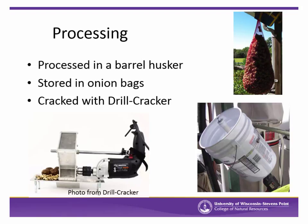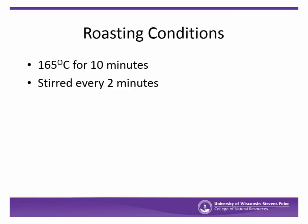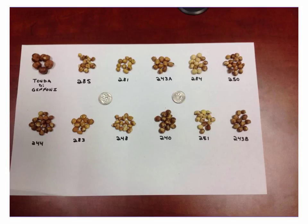These things were processed in a barrel husker. They were then stored in onion bags, and then they were cracked with a drill cracker, basically the approach that's been used more or less with most of the hybrids. They were then roasted at 165 degrees C for 10 minutes, stirred every 2 minutes, and that's what we got.